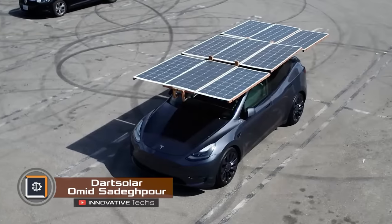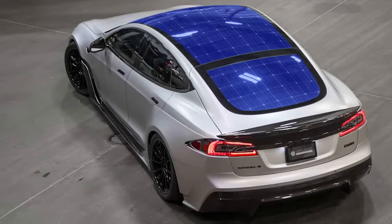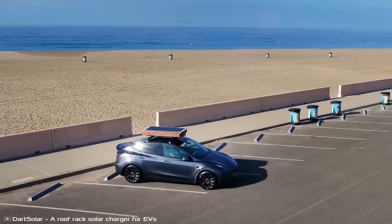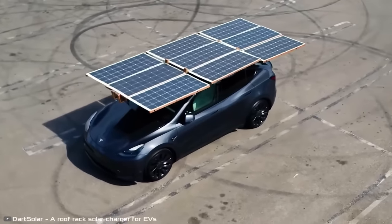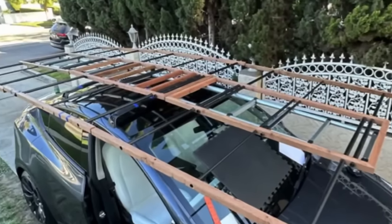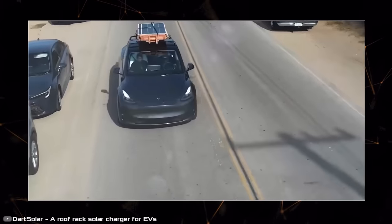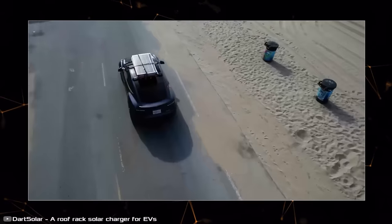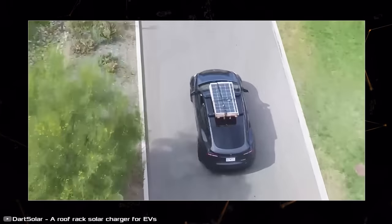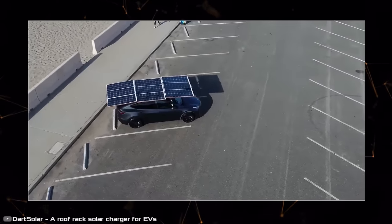Owner of a Tesla Model Y, Omid Sejpour, built his own solar roof instead of waiting for Elon Musk's promised one. According to the inventor, such a mini power station allows him to drive an additional 20 miles per day on a single charge. As for the construction itself, it consists of a wooden frame, telescopic tubes, and 9 folding solar panels. The total weight of the installation is 165 pounds, and its dimensions do not exceed the size of a standard parking space. During parking, the panels unfold and generate electricity, which charges the car's batteries.